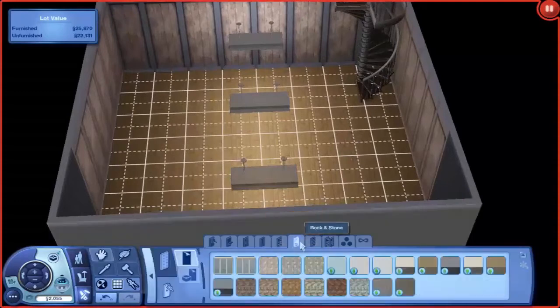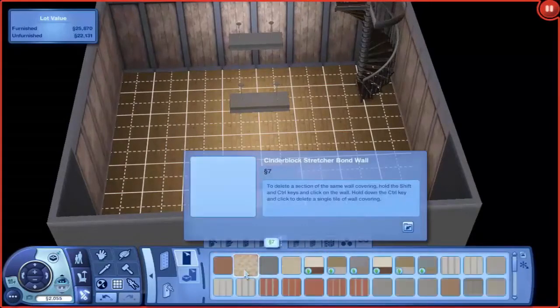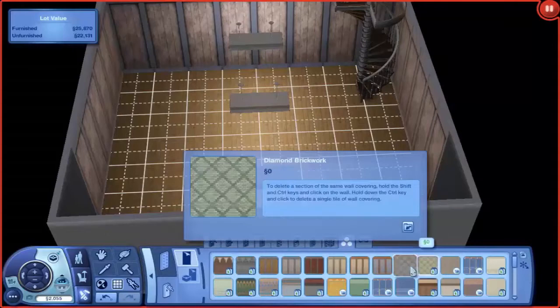I'm really OCD when it comes to lights. They have to line up perfectly. They have to be centered. I don't know, lights bug me.